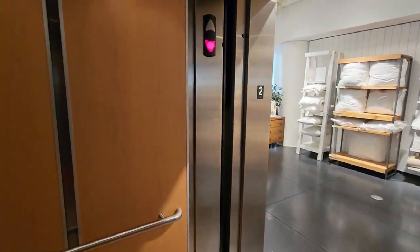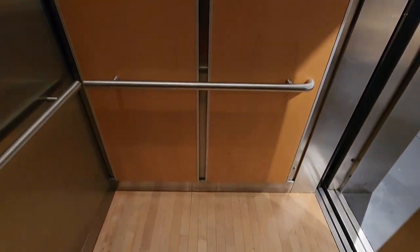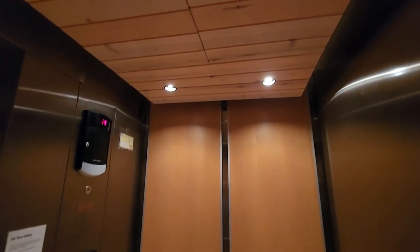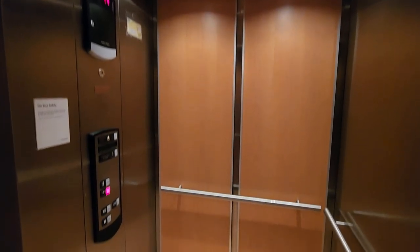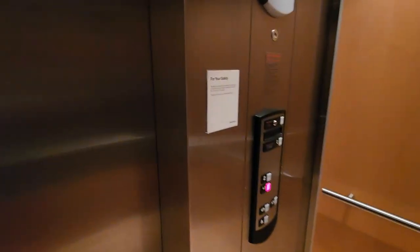Let's do our cab view. Yeah, this elevator is beautiful, definitely. One thing I'm noticing about Bellevue Square Mall as I walk around is that it seems to be pretty bougie. But I'm okay with that because this is nice.